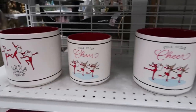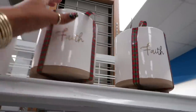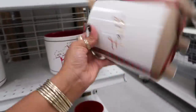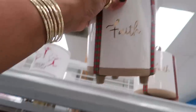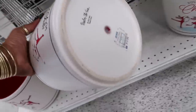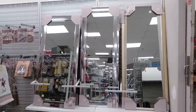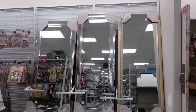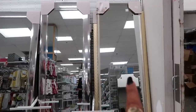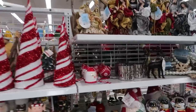Yule Glide Cheer. Or you have this one up here. That one says Faith. No tag on it. There's no tag on that one. Or you can get the big one down here for $12.99. They got some nice size mirrors right now. This one right here is $80 and these two are $70. They have a few more Christmas items over here.